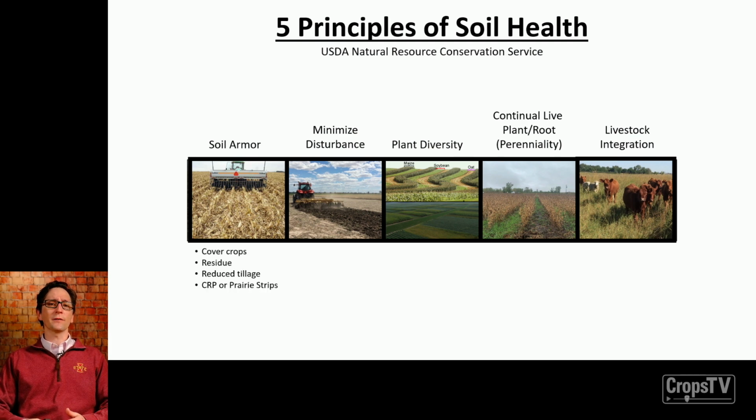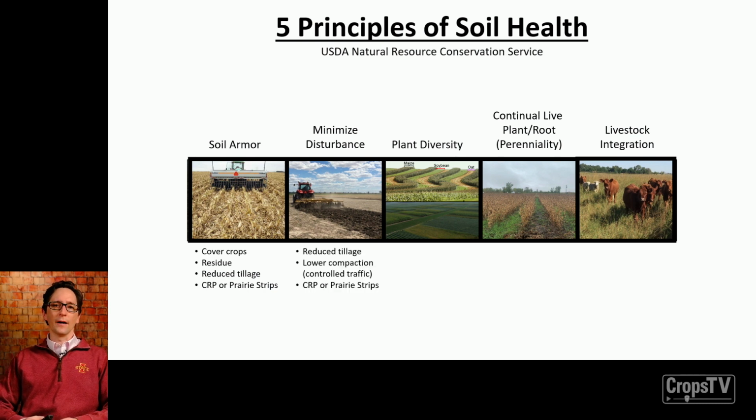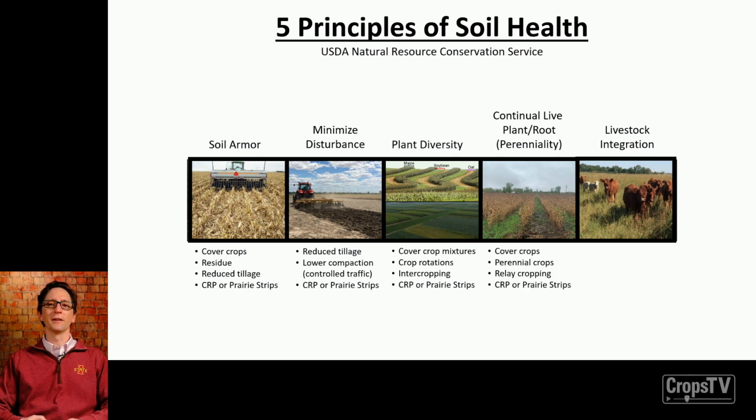And there are several practices that fall within each of these principles. So, for example, I'm going to list a few, but this isn't a comprehensive list under each one of these principles. So under soil armor, there's cover crops, increasing residue amount, reduced tillage, using CRP or prairie strips. Under minimizing disturbance, reducing tillage, of course, lowering compaction through maybe controlled traffic farming, using CRP or prairie strips. Plant diversity, using cover crop mixtures, extended crop rotations, maybe including a small grain, using intercropping, and CRP or prairie strips. Again, you can see there's a few of these that apply for all the soil health principles so far.